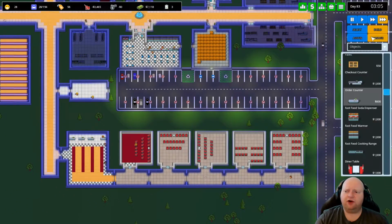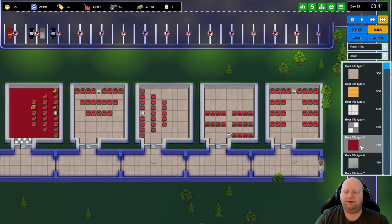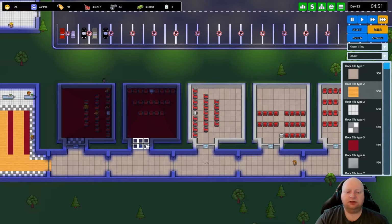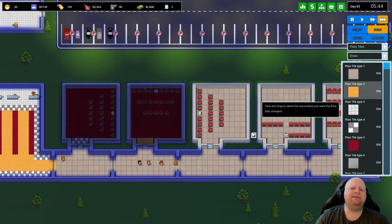How much does a floor cost, by the way? I want to put the floors down, but I don't know. 50 per square. Each room's worth 2 grand. I can do 1 room. I'll put wood in this one. Yeah, that'll do nicely. There we go. Each room's worth a lot. We'll do the rooms later as time allows.